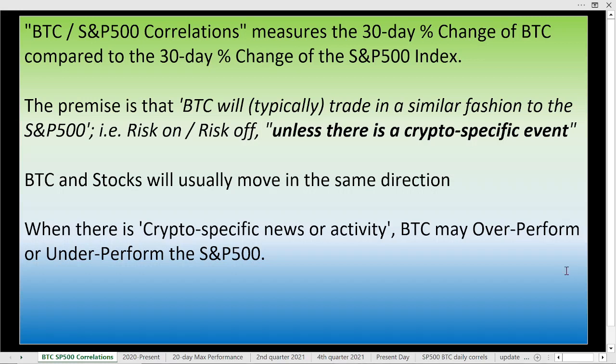Welcome back. We discussed this recently, but in light of market activity, I thought it might be helpful to take a look at our Bitcoin S&P 500 correlation again. The premise is that we look at the price action, the 30-day percent change of Bitcoin compared to the 30-day percent change for the S&P 500.